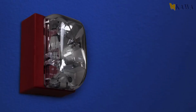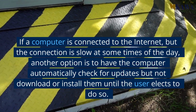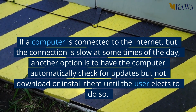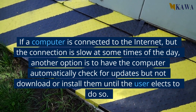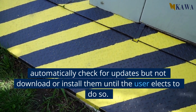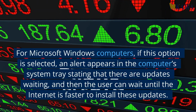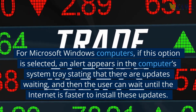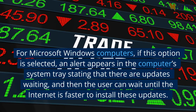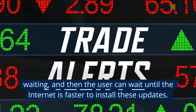To turn on automatic updates for a Windows operating system, find the Systems and Maintenance options in the control panel. Automatic alerts for updates. If a computer is connected to the internet, but the connection is slow at some times of the day, another option is to have the computer automatically check for updates but not download or install them until the user elects to do so. For Microsoft Windows computers, if this option is selected, an alert appears in the computer's system tray stating that there are updates waiting, and then the user can wait until the internet is faster to install these updates.